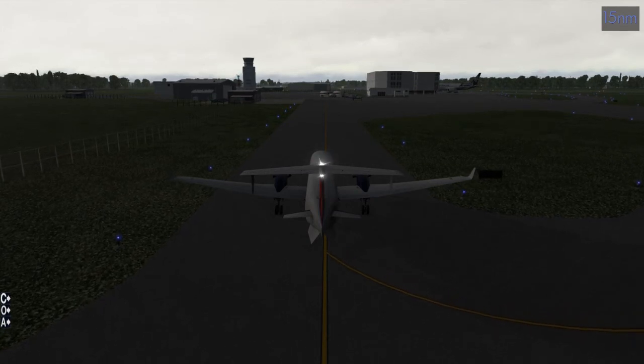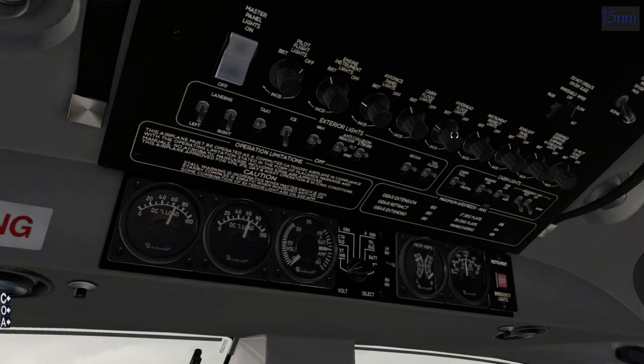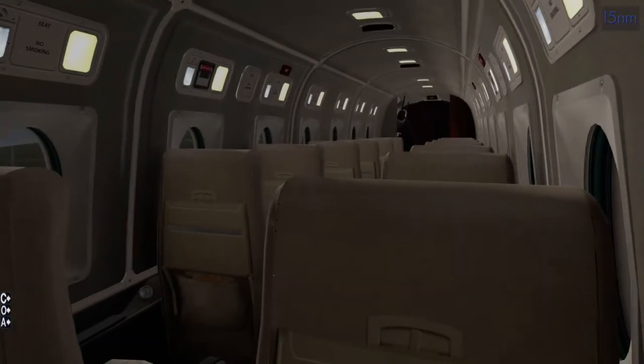So actually, you know what? I forgot to do something. We have to just set up for a taxi. Let's, oh, not that one. This one. There we go. And this one turns everything on. That makes it look like this back there.